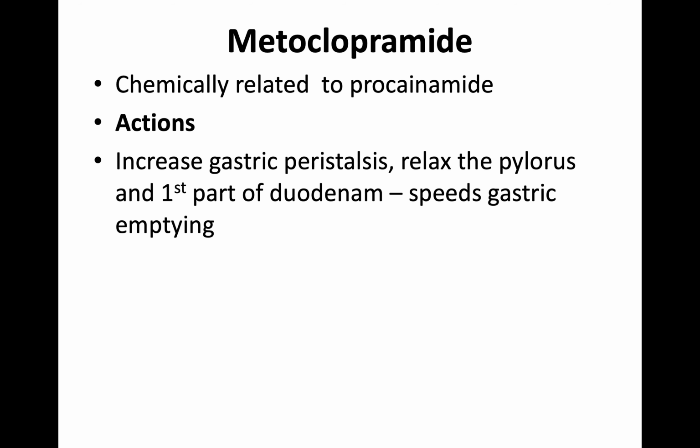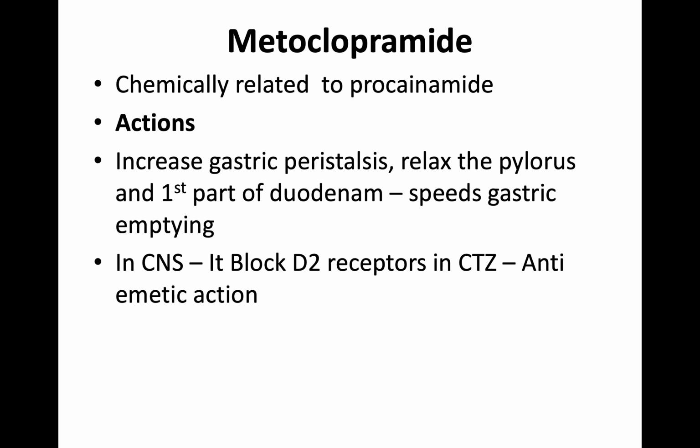Now, it has different actions, how it exerts its antiemetic as well as prokinetic effect. It increases the gastric peristaltic movement. Then it relaxes the pylorus part of the stomach and the first part of the duodenum. All right. So, as I told you, all these steps speed the gastric emptying. Of course, the prokinetic agents are the agents which fasten the gastric and intestinal motility. All right. In the brain, it blocks the D2 receptor.